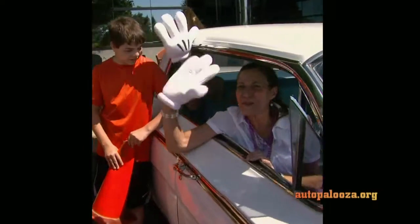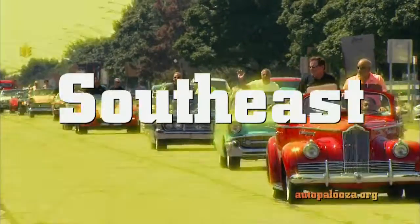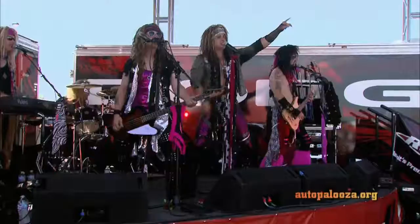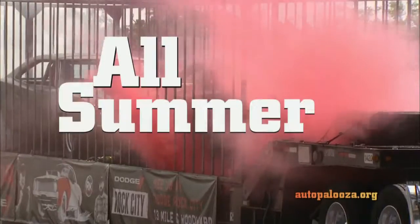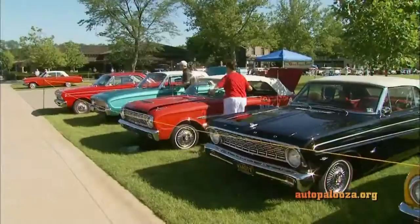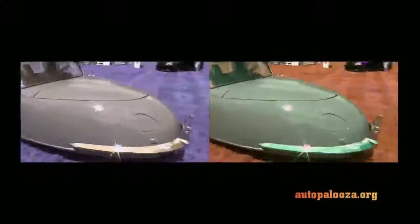We're getting ready for the parade! A lot of characters up and down Gratiot. You get in and out, park where you want.